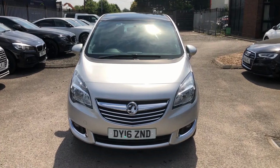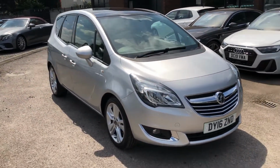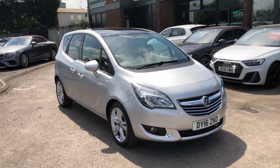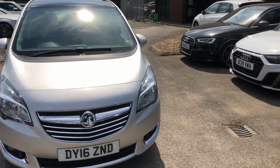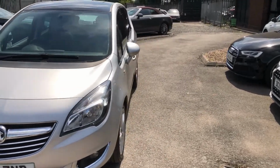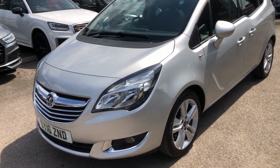Hello there guys, and welcome to today's very warm virtual walk round of the Vauxhall Meriva 1.4 SE. Of course, the Meriva is a great option when it comes to a budget friendly, low running cost option of an MPV. Now, we'll start off and show you all the features why this should be your next car.